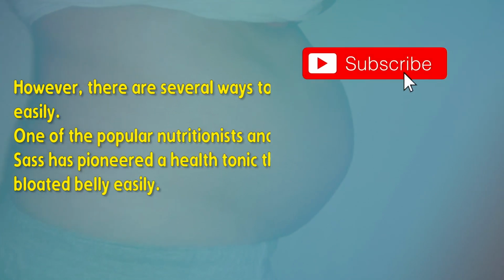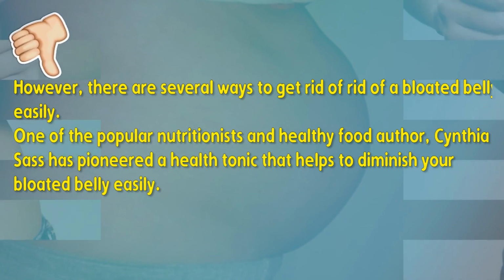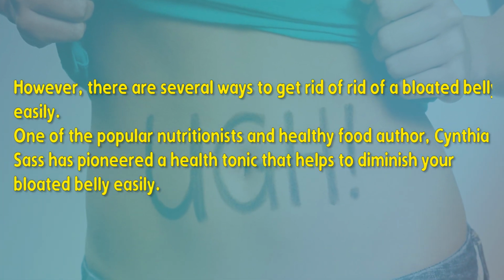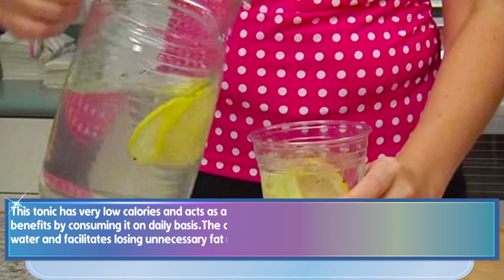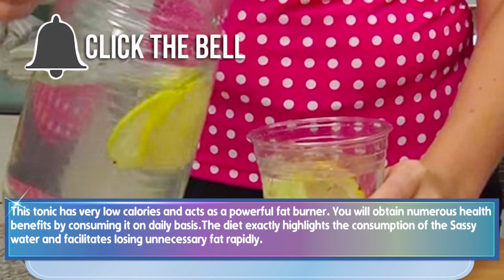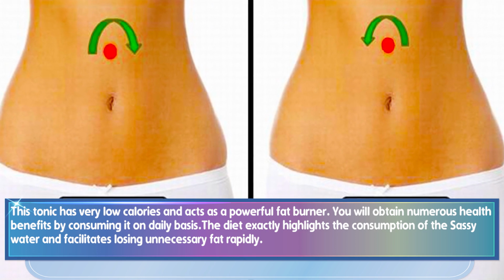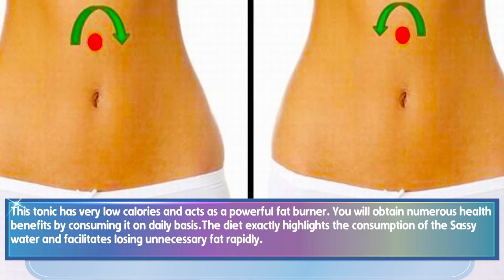However, there are several ways to get rid of a bloated belly easily. One of the popular nutritionists and healthy food author, Cynthia Sass, has pioneered a health tonic that helps to diminish your bloated belly easily. This tonic has very low calories and acts as a powerful fat burner. You will obtain numerous health benefits by consuming it on a daily basis. The diet exactly highlights the consumption of the sassy water and facilitates losing unnecessary fat rapidly.